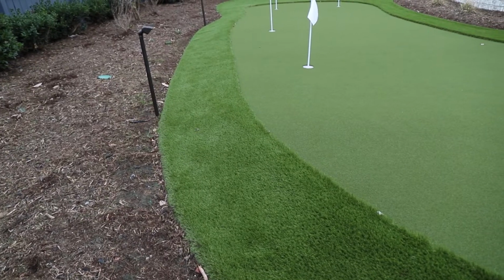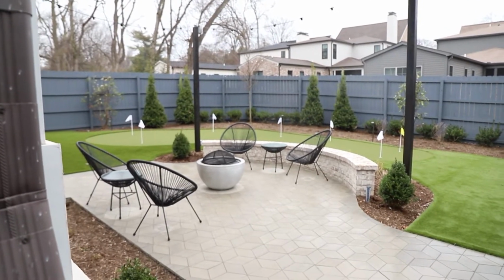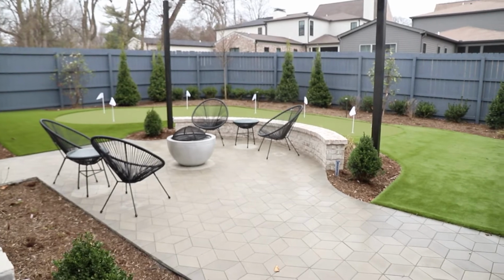That's right, almost any application. If you've got a slope, we can put it on a slope, and probably 1 out of every 10 calls we get, they inquire about synthetic turf. And like Daniel said, it's come a long way. So even though it's artificial turf, it looks fantastic. And it's also pet friendly, so we can install it if you have pets. So you've got multi-purpose. It's a really great alternative to having a lawn.